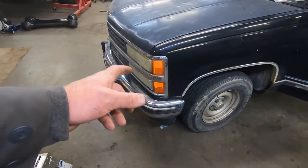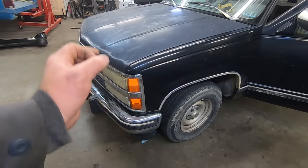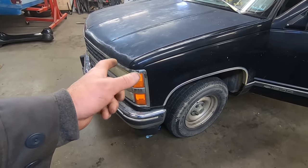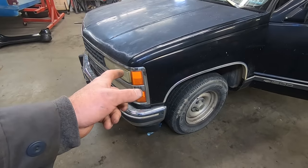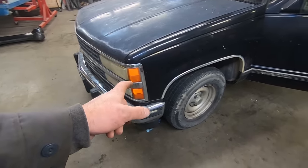Also, while I was underneath there, you know that power steering leak? I figured it was going to be on the pump. Now it's coming out the pitman arm shaft on the steering box. So maybe we'll have to order a seal for that. I don't have very good luck with those. So we're probably going to have to put a steering gear on it.